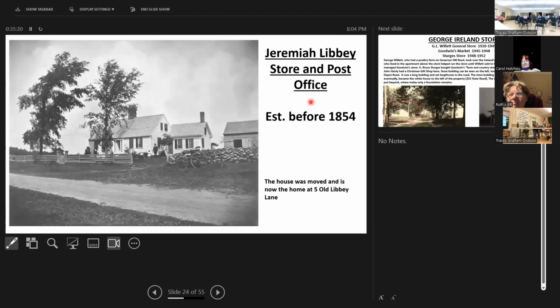So this is the Jeremiah Libby store and post office. It was originally out on State Road. And Albert Libby tells me it was at one time on the foundation where the Fullers live, where Howard Libby later lived. And I know this is going to be hard because not knowing quite where it is, but it's between Kennard's Corner and Old Libby Lane. Right across the street. There you go, thank you.